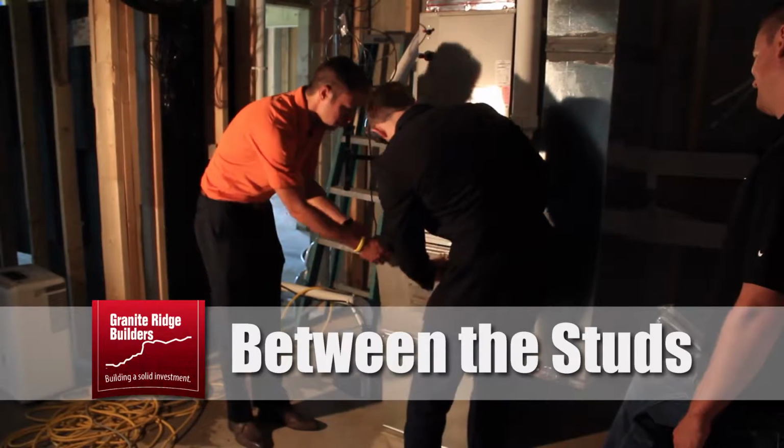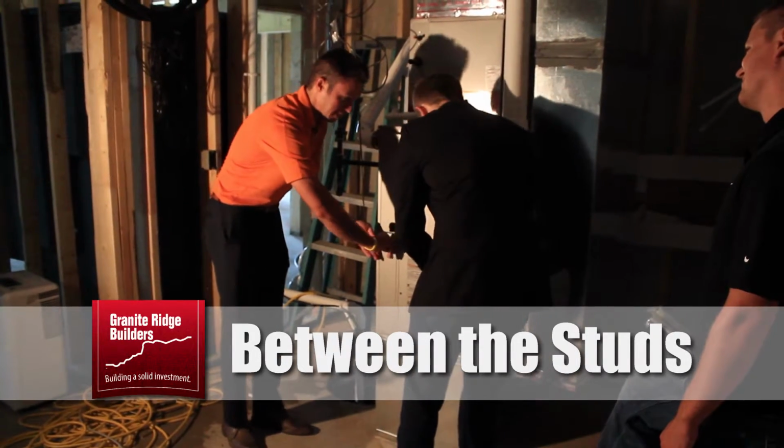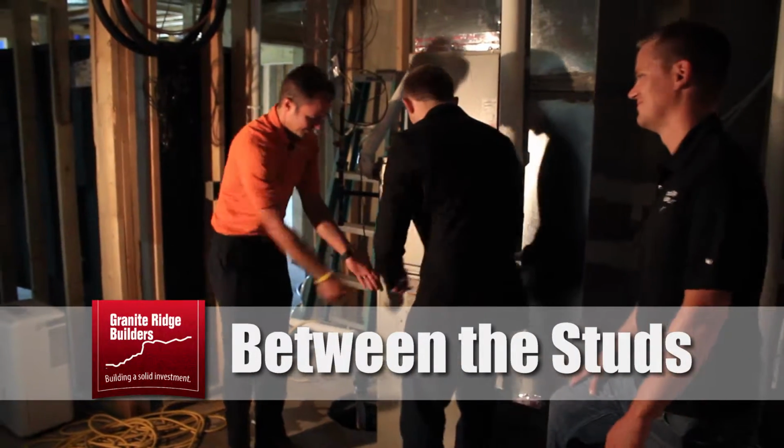Really nice furnace. Do you remember when they used to be 70% efficient? Now they're all up to 96.2. Yeah, they've come a long way with these.